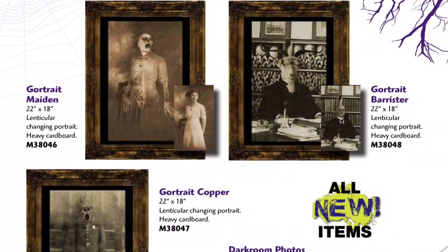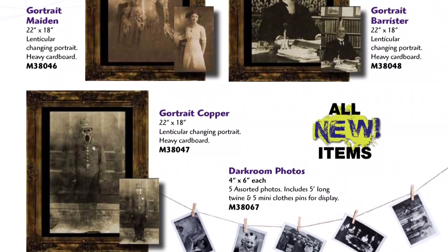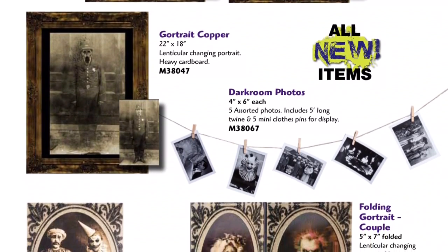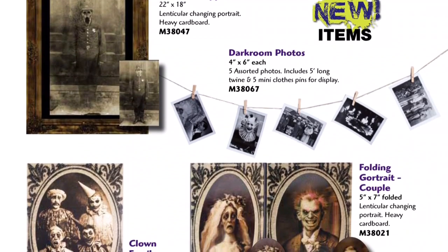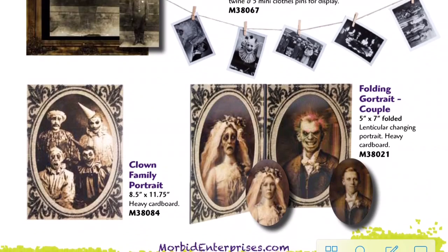Up next are a bunch of different pictures. These are all new. You can take a look at each one individually in the catalog, but overall, it's just a bunch of new portraits. And something really cool, actually, the darkroom photos. I really like those, and I hope to pick those up too. It's just a unique idea for a Halloween prop.